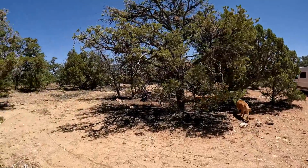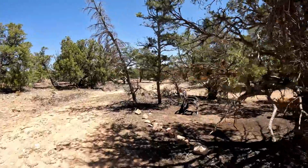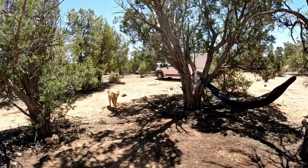But we got a pretty good setup here. I got my hammock set up, my chair, nice little shaded area. Somebody has already raked it, I'm pretty sure. Pretty clean looking here.